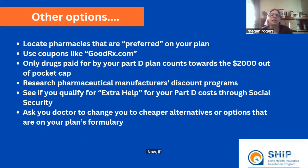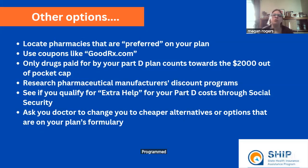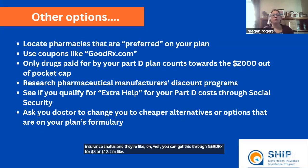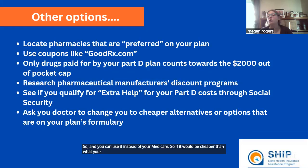Now, if you are on medication that is not covered by Medicare, or maybe it's not covered very well, you could look at coupons like GoodRx, or there's Needy Meds. There's several different companies out there. They're not insurance companies. They're just coupons, assistance programs, discount programs, ways to get your medication cheaper. And anyone can use this. Technically, you don't need to sign up for anything, at least with GoodRx. There's been times I've gone to the pharmacy and I've had some insurance snafus, and they're like, oh, well, you can get this through GoodRx for $3 or $12. I'm like, sure, that's cheaper than my insurance. So you can use it instead of your Medicare. If it would be cheaper than what your Medicare copays would be, you could use that instead.